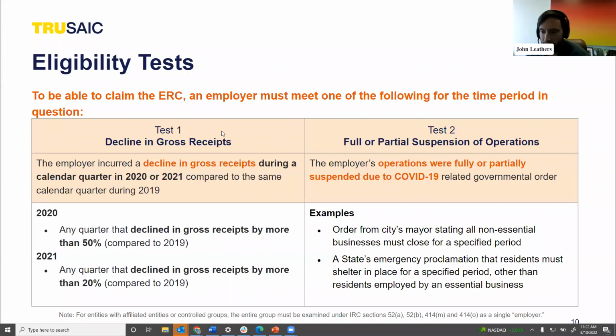Now, remember, that's great to be able to qualify via decline in gross sales. The reality is that you don't have to have had a decline in gross sales to qualify, because there is a second test that is made available. And so, roughly half of our clients did not experience a decline in gross sales. Instead, they experienced operational impact. And so examples of operational impact would be an order from a government body, government official, that states, as an example, that non-essential businesses must close for a specific time period, or that residents were required to shelter in place, or that businesses were required to operate with adjustments or modifications to their operating hours, or that they were required to apply capacity restrictions.